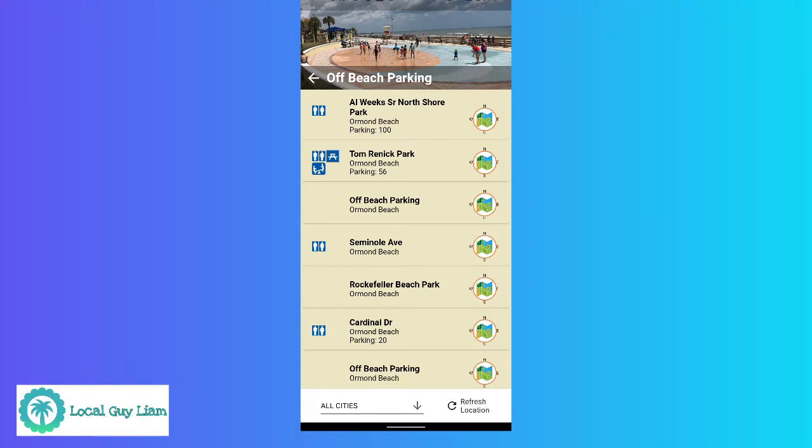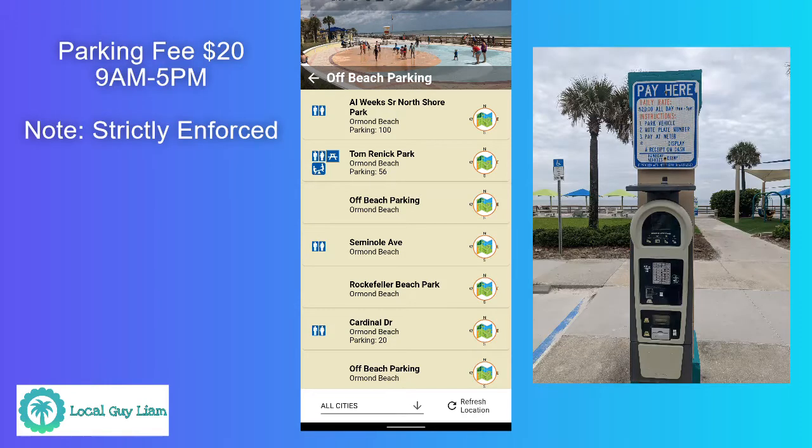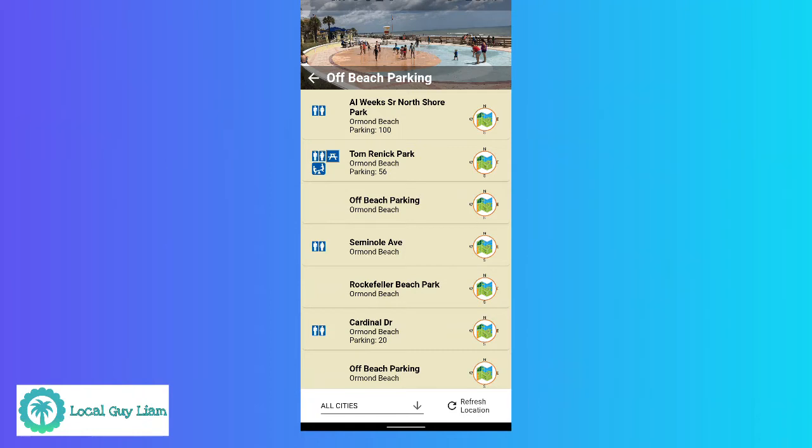Again, these are paved lots. You're paying $20 to park there. Make sure you pay the fee because they do enforce it tightly. Make sure you pay the fee from 9 a.m. to 5 p.m. Do not pay after 5 p.m. or before 8. But if your car is there between 9 and 5, make sure you pay because they do enforce it strictly.